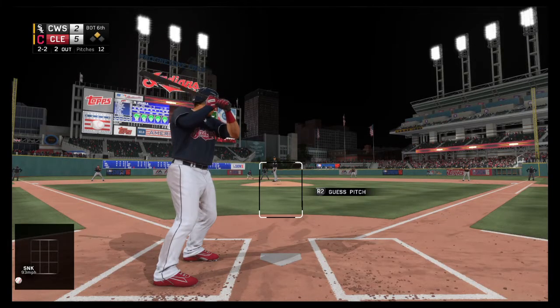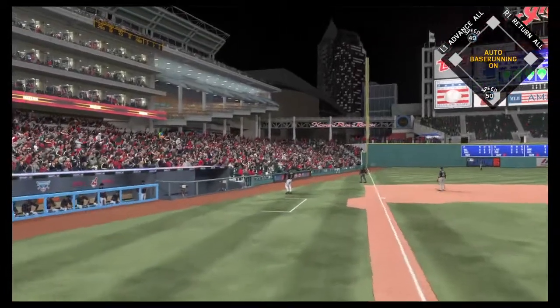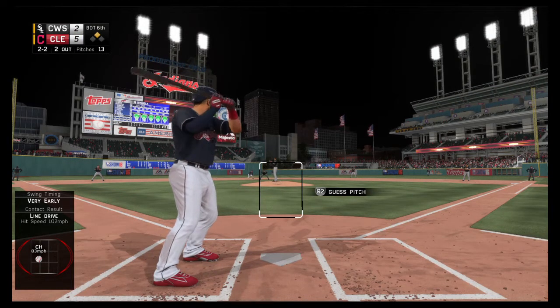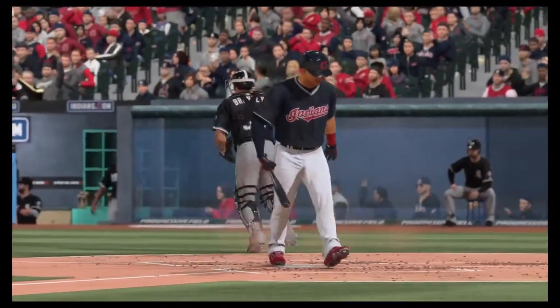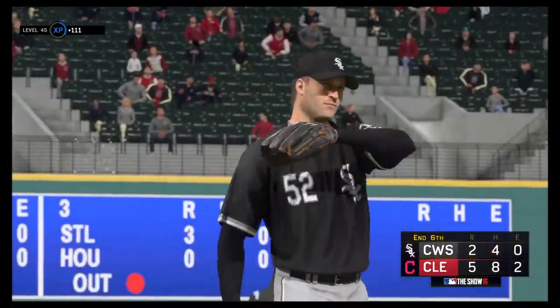5-2 is our score here in inning number 6. Good job to spoil that one away, and he stays alive. Swung on and missed, and that's the final out of the inning. Indians leave 1. They're still out in front, 5-2.